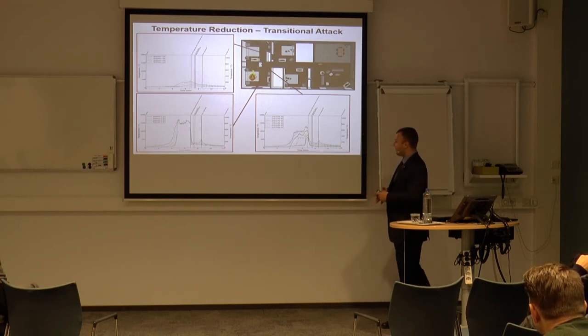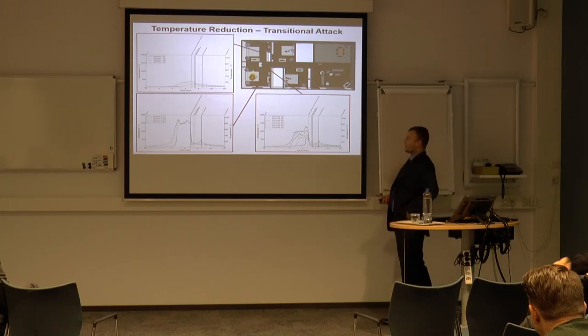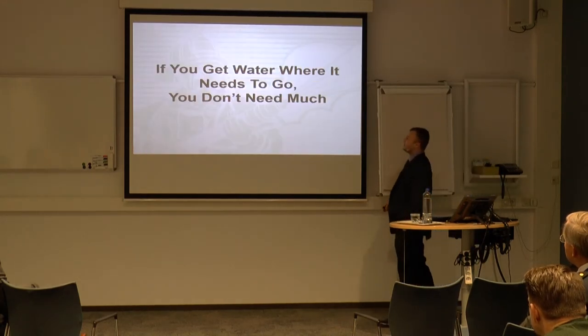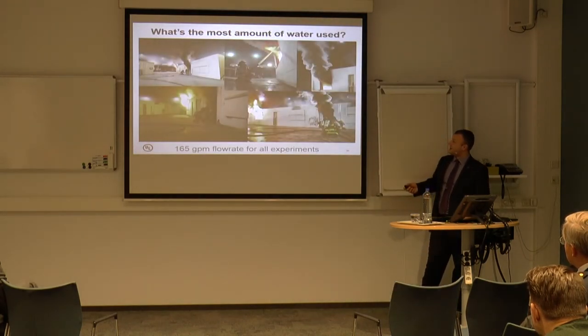I take the flashover and fully developed fire out of play, bringing all the gas temperatures down below 200 C. But then, as time goes forward, the bed's still burning, so it's going to increase again. So again, it's about putting water on the fire, how quickly you can get it there, and how you go about doing that. If you get water where it needs to go, you don't need much. Robin touched on this this morning, so we'll go through that quickly.